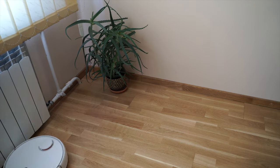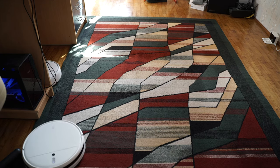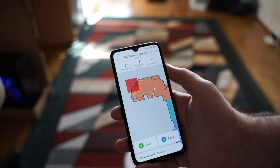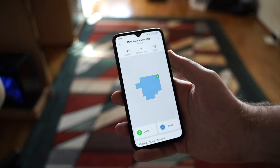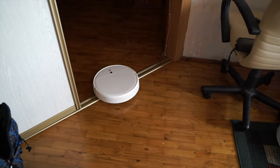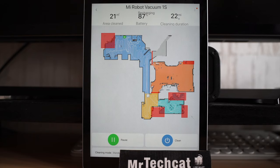And I cannot do the same on the cheaper 1C model. That one likes to bump into the stuff, and does not have a feature to mark no-go zones in the app. Luckily, the cheaper robot still cleans the whole house, and does that pretty much as effectively and almost as fast as the more expensive model. So both robots can clean the whole house.